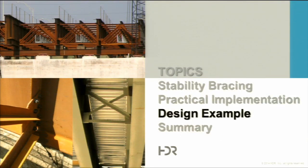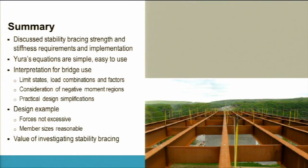Now, keep in mind that's only one design example. It wasn't the result of any kind of comprehensive study, so don't take those numbers too far out of context. But I really don't have any reason to believe that the results would be fundamentally different for other similar types of bridges. Okay, with that, we're going to take a couple of minutes here to wrap things up.